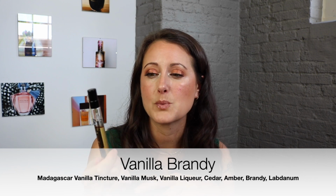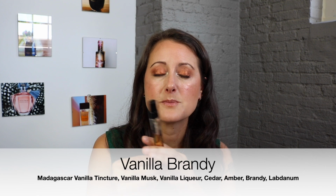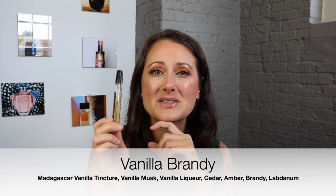Again, I haven't worn this one. I think I made a decant for somebody, which is why I'm missing so much, but I think I've only worn this once. I'm excited though to test this one again this year. It's very, very sweet. I don't remember it being that sweet when I first got it. So that one is called Vanilla Brandy.